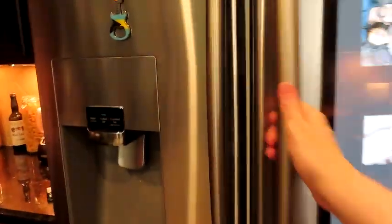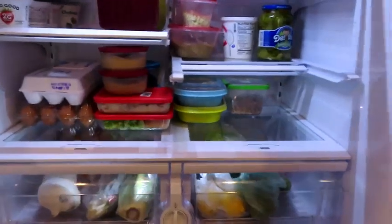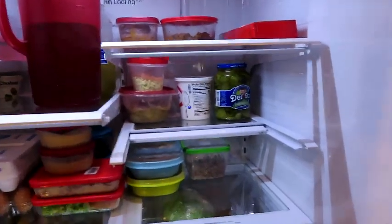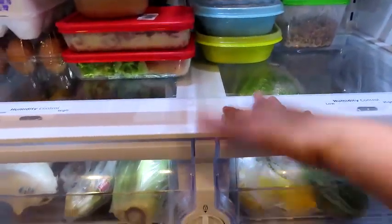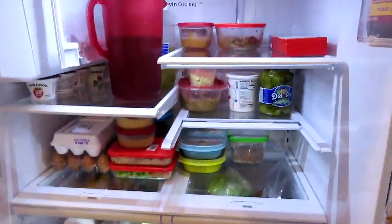Okay guys, we cleaned the fridge. Check it out. Much better. There's all our meal prep and Taco Tuesday meat, some chili. There's a pie crust that's gonna be for Sid. Just got everything all organized and put back together and cleaned. So if you have a Samsung fridge and you don't know how to take this shelf off to clean it, DM me on Instagram because I certainly had to research it myself.